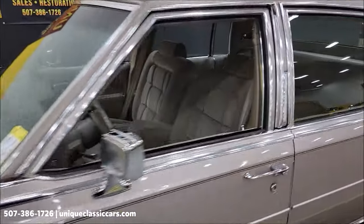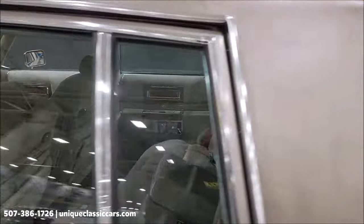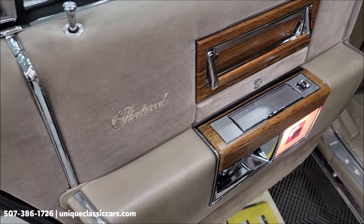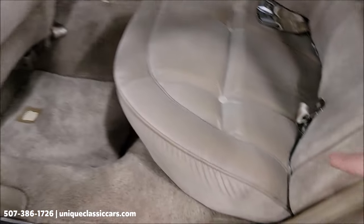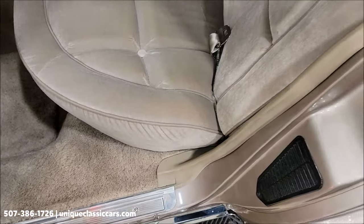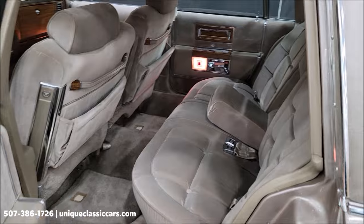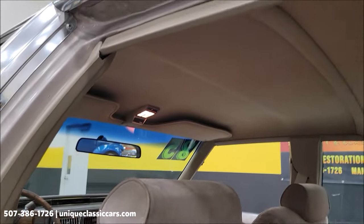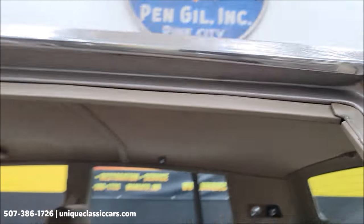All right, take a little closer look at this interior. Start with the back seats. Door panels, just lack of wear, the armrest, seating surfaces. Wow, this car's clean. Then the headliner, everything looking good there.